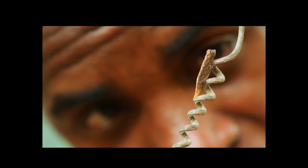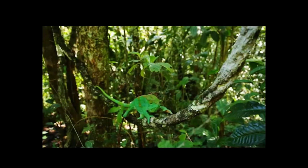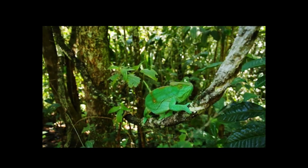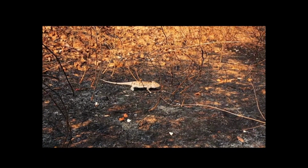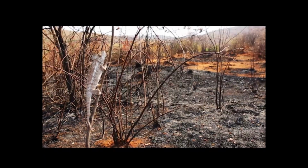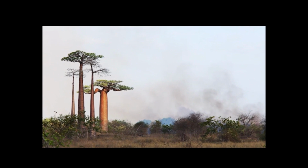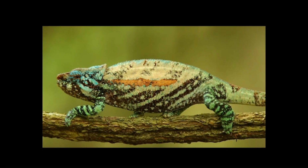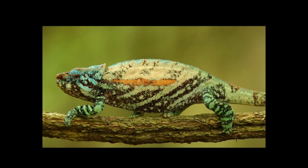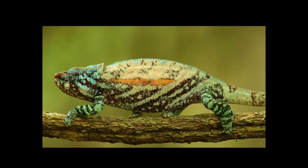Chameleons are amazing creatures, but like many other animals, they're in trouble. Many species of chameleons are endangered. This is because the forests and other areas where they live are disappearing or are being changed by people. And when the area is changed too much, it becomes hard for chameleons to live there. Scientists are working to help endangered chameleon species by learning as much as they can about these colorful creatures.